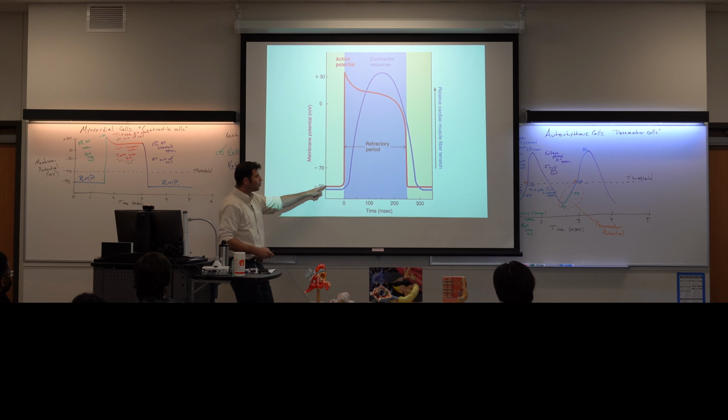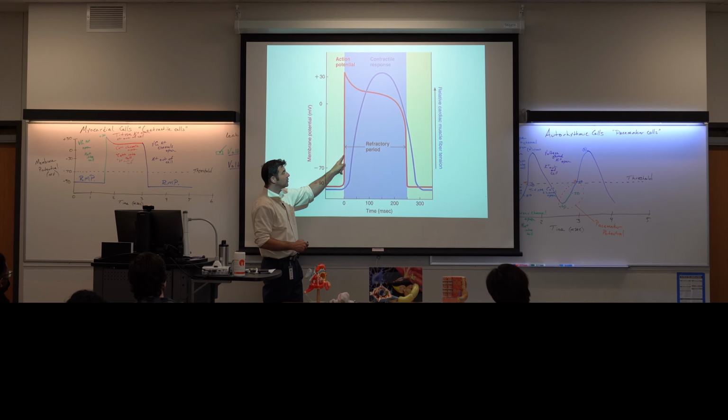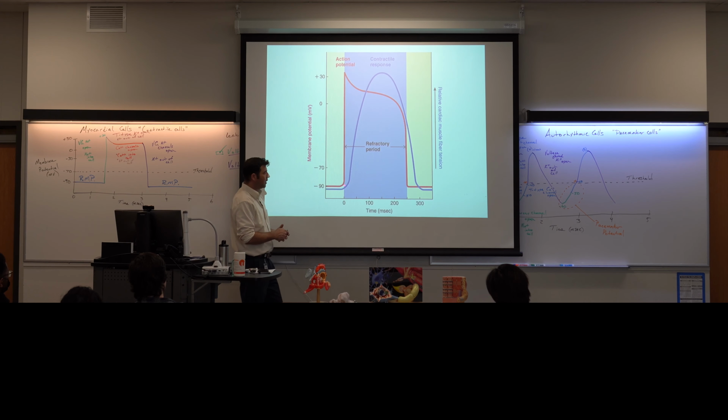So we can see in red here the electrical events that always precede the mechanical events, which are in blue. That contraction would not have just happened on its own. This electrical event is what started that mechanical event. And again, it started with calcium ions moving in at that plateau phase.